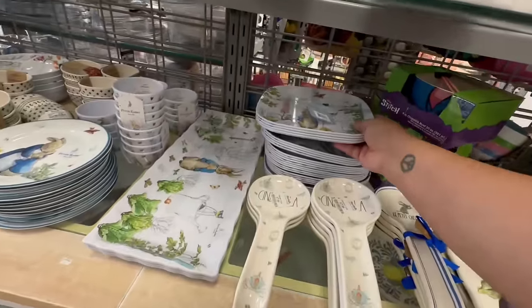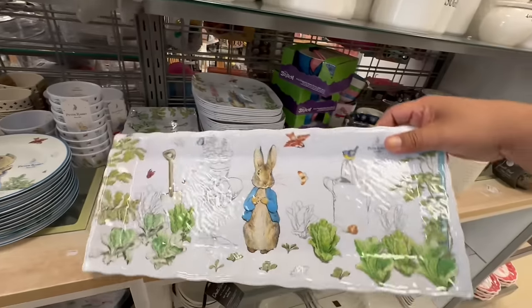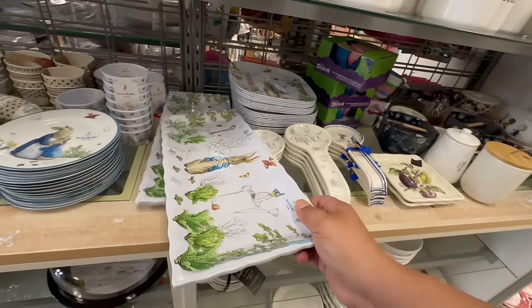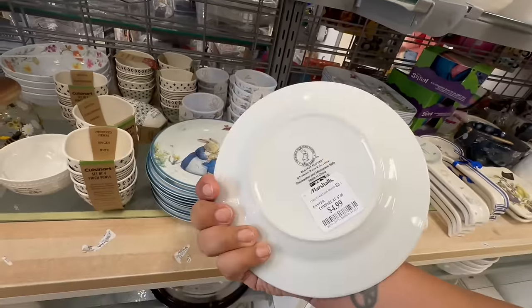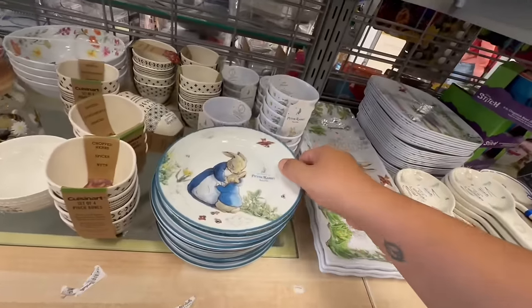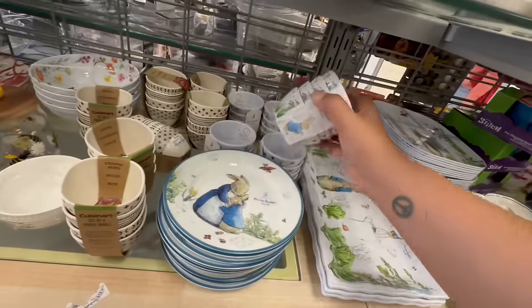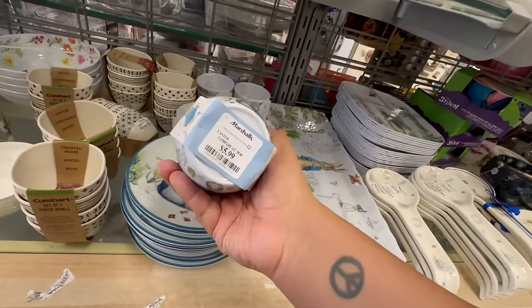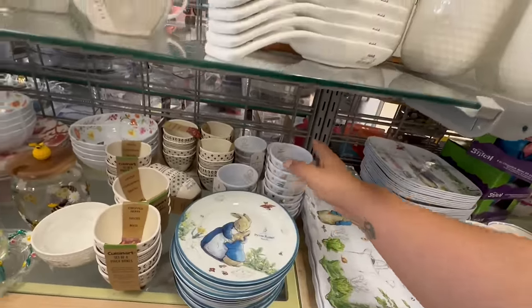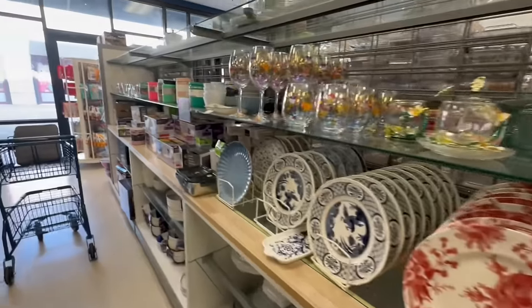Melamine plates. They have the serving one. Oh, this is huge. This is really nice. Oh, Peter Rabbit plates, $4.99 each. And then they have these little bowls for $5.99. Cute. Yeah, $5.99. All right, now we can continue on with the walkthrough.